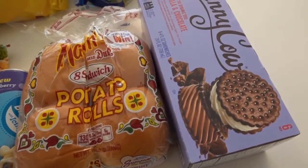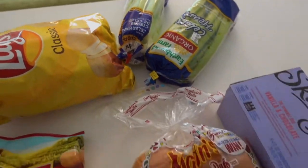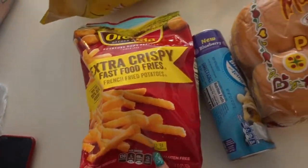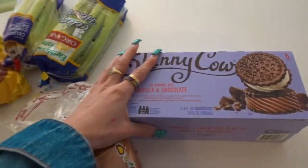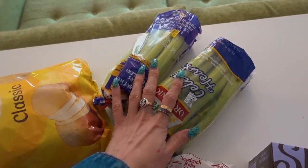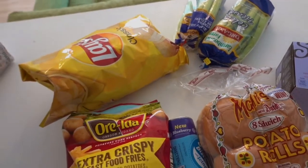I just went to the grocery store to pick up a few quick things, wore my mask, of course. Dave wants to make burgers tonight, so I had to just pick up some rolls, got some fries. I've been wanting to try these out. I don't know how they are, so I got those. I've been making celery juice every morning when I wake up, so I got some more celery, and then just some classic Lay's potato chips.